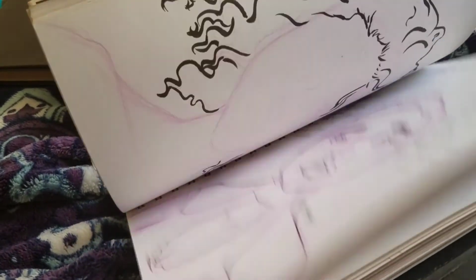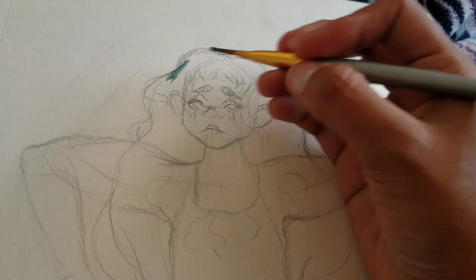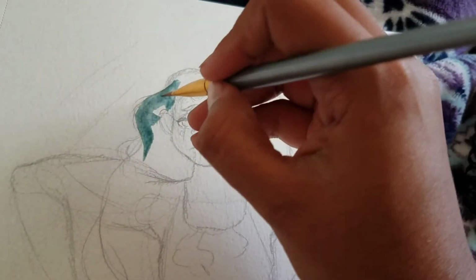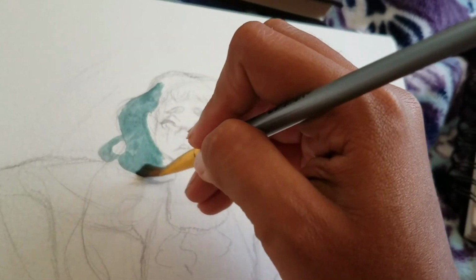Sketchbooks are important. They help you improve. They help you develop art as a habit. They help you keep track of your old art. They're just overall amazing, and I would recommend any aspiring artist to start using their sketchbook.